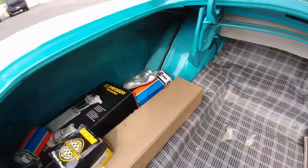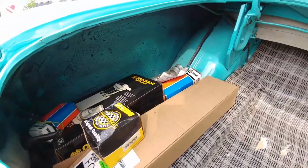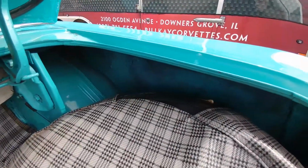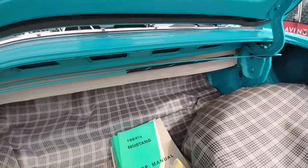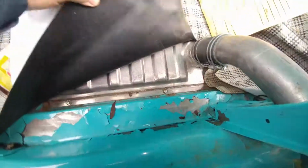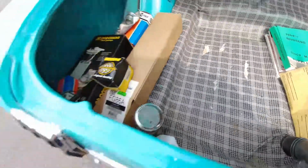And you can see back in 64, 65, they didn't mess around with sound dampening, putting anything in here. They just wanted to get you a cool car. You can get it right on the street. But there's no rust in here. It's all clean. The car was restored about 20 years ago or so, and she's a great car.